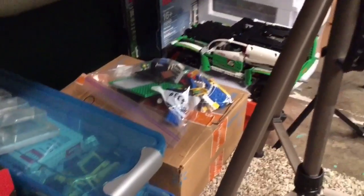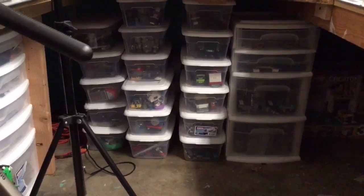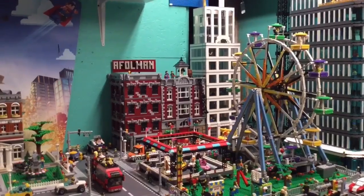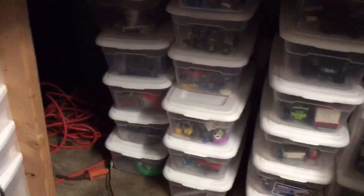This one here's got some sets that are on eBay. And then I keep a lot of sets that are still put together, like in these shoebox cases down here. I can put them up on the city if I need to. I will tell you, a couple times I locked my keys over on the other side in the BrickLink store. So what I had to do was come down here, crawl down there, move that. You can barely see, it's so dark, but I had to move that Rubbermaid container down there and crawl into the other side. So it's kind of a secret passage if you ever lose your keys down there.